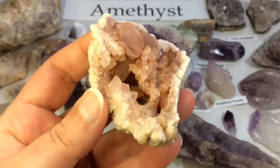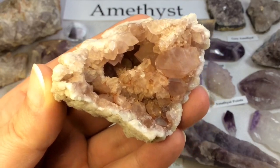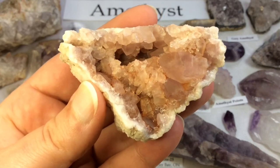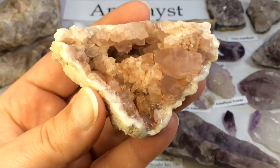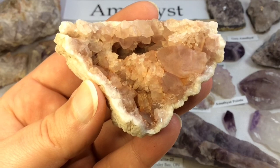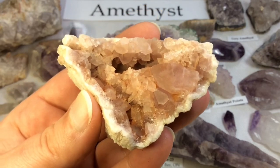A lot of people don't know that rose quartz is not pink due to iron inclusion or manganese inclusion. That was certainly the belief for hundreds and hundreds of years. But modern day scientists collected rose quartz specimens from all over the world, and they actually dissolved the quartz. And what they found after the quartz had completely dissolved were these teeny tiny microscopic needles of pink dumortierite mineral.